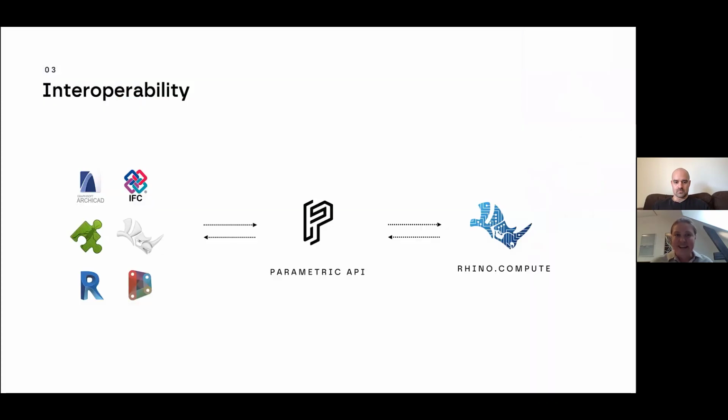The third thing that we're looking into is, of course, interoperability, where we have the API solution, as Frank mentioned in the beginning. We are already connecting it with Rhino Compute, but we're also going to connect it with other industry standard tools such as Rhino, Grasshopper, Revit, Dynamo, and also IFC formats and ArchiCAD. We're looking into a Speckle solution a little bit for this, and we're also building a live link between both Revit and Rhino and the platform that we're offering.